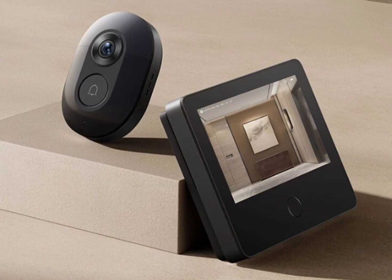Xiaomi has launched a new smart doorbell camera, the Xiaomi Smart Maoyan 2. Available for purchase on e-commerce platforms like JD.com starting May 22 at a price of $83. The Maoyan 2 is packed with features to enhance your home security.